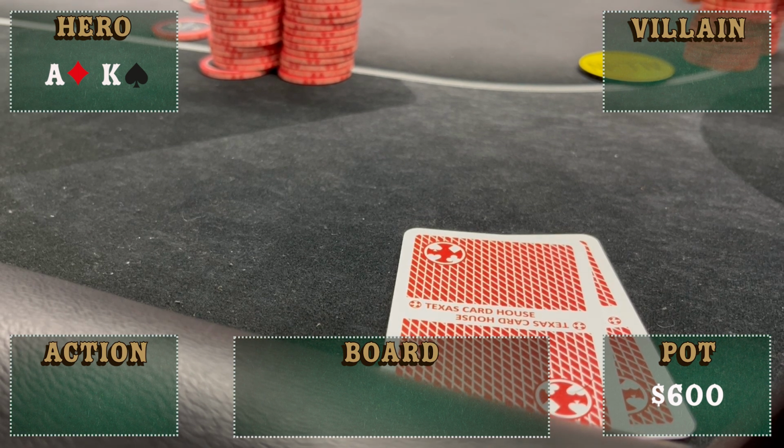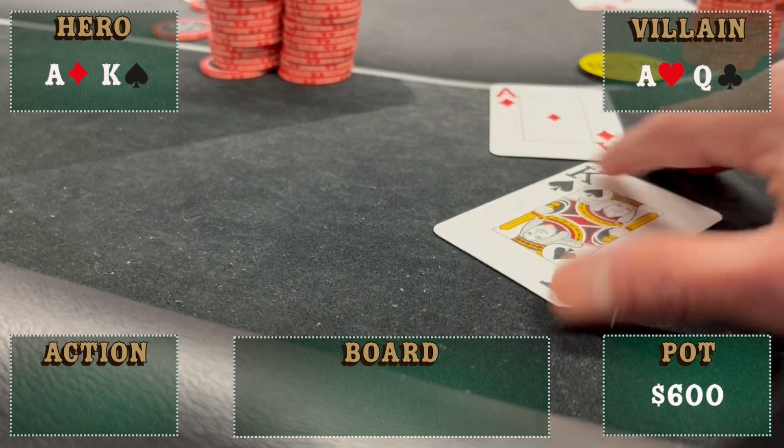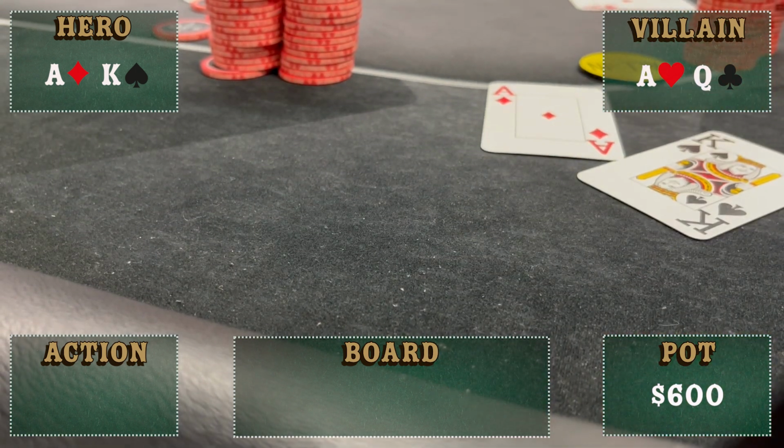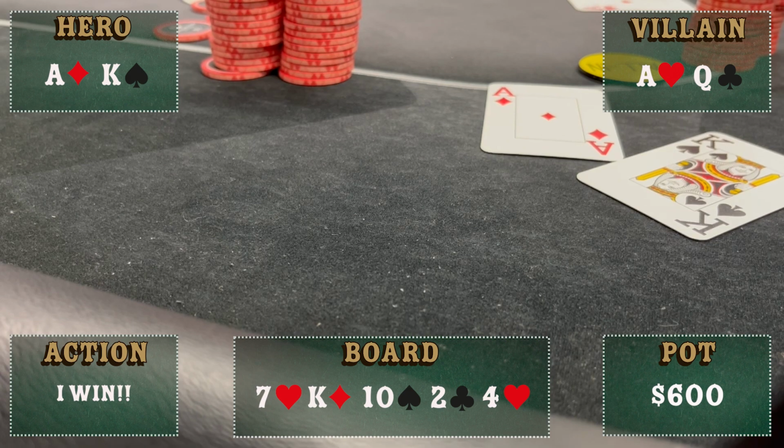And the under the gun shows Ace-Queen offsuit. He asked if we want to run it once or twice, and I said it's up to you. And he said let's go ahead and run it twice. The first board is Jack high, and the second board is King high. So I take down both boards, and it's a nice little double up here at the first hand of the night.